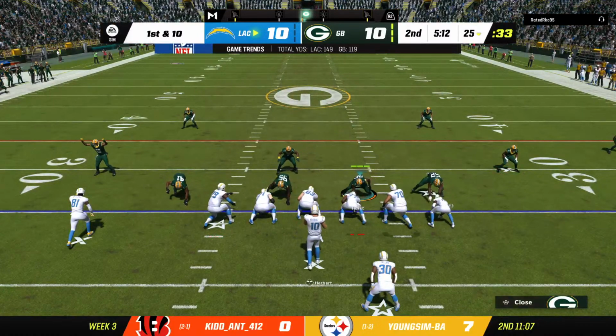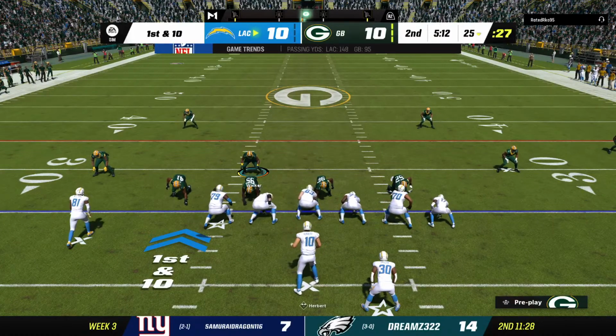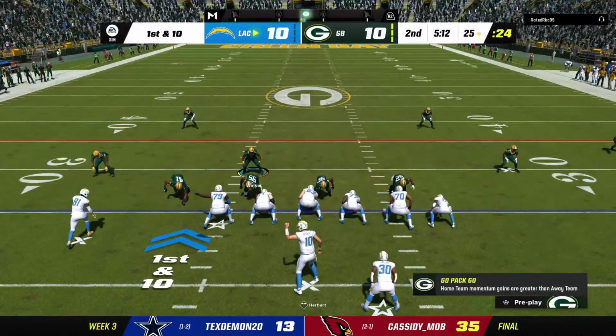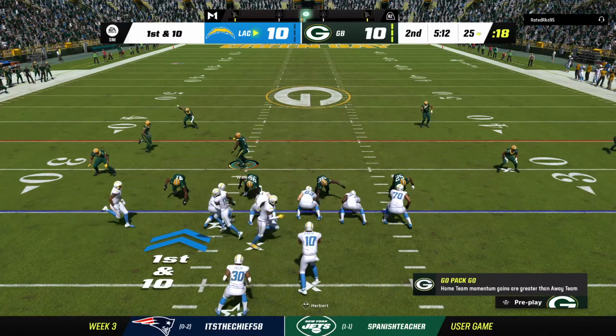The Charger drive about to get going. Their drive last time, it stalled out. They were forced to take the short field goal. And the key phrase, you nailed it, forced to, because you know coaches look at these short field goals as a last resort, right? To them, that's not how drives are supposed to end. You're supposed to put 6 on the board.